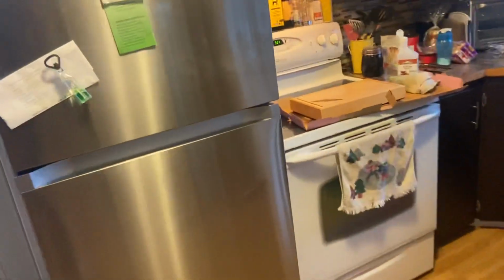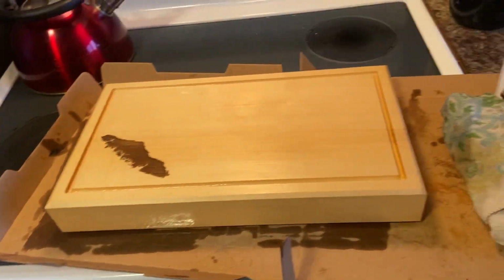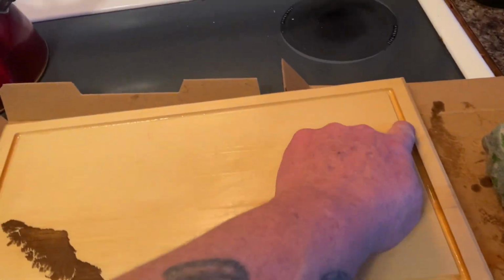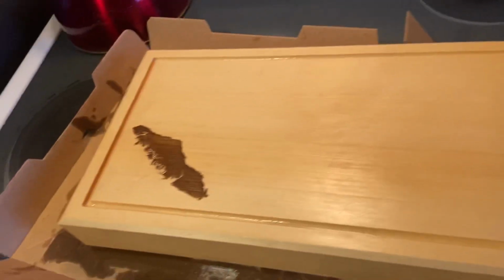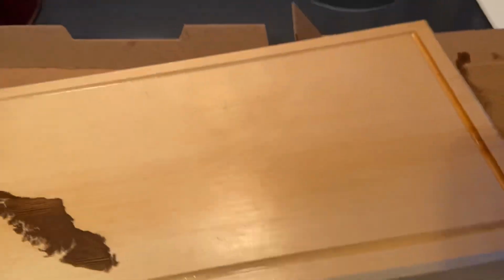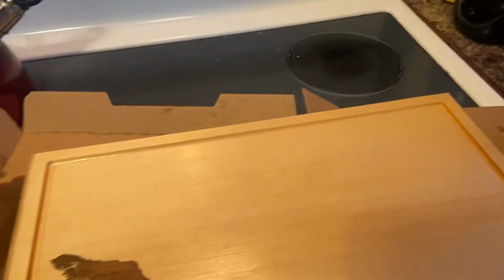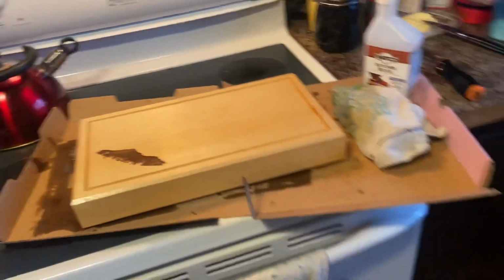Here's the cutting board I just finished. I planed this, sanded it, routed these drainage grooves in here for your drippings to sit in. Got a friend of mine at the industrial plastics shop to engrave this with a CNC machine, the emblem of Vancouver Island. I put this butcher block oil on it to give it a couple coats. Got some nice feet on it to lay nice and flat. Just doing this on top of a little pizza box. Beautiful wood, eh? Look at the yellow in it.